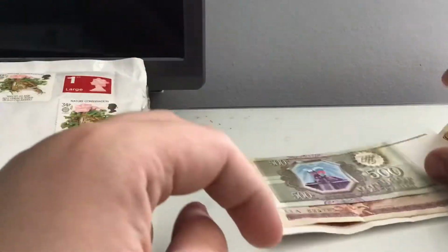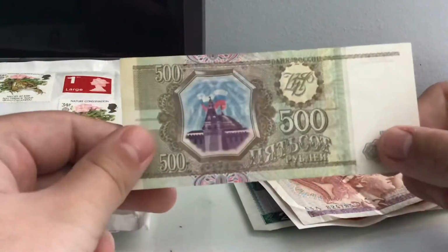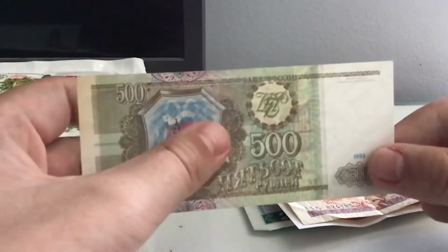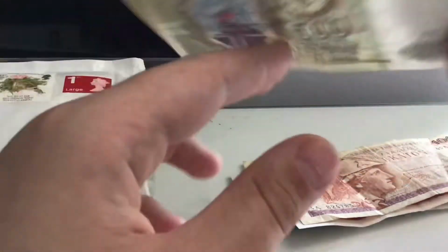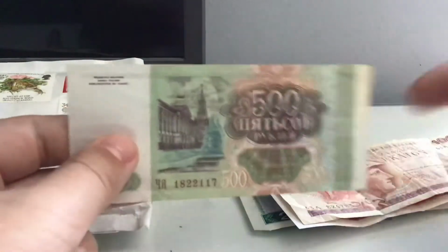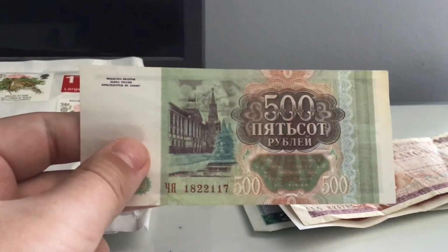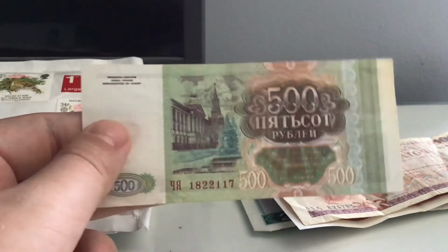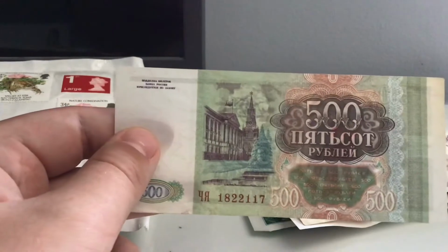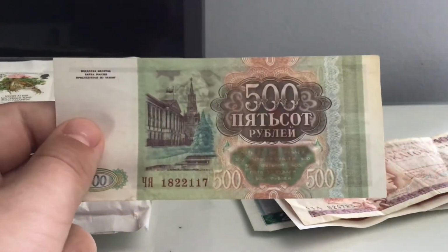As you can see here, they've all come in this packet. And so our first note here is a 500 Russian ruble note. We have the Kremlin and the Russian flag here. And we have presumably a street in Moscow. I'm not too familiar with Russian landmarks, so I'll have to look that up elsewhere, but I can assume it is definitely quite an important landmark because you can see it's got the Russian tricolour on the top.